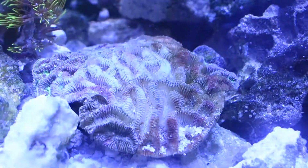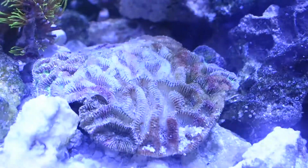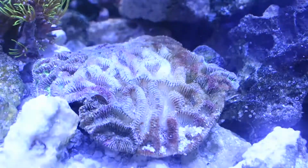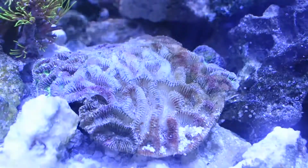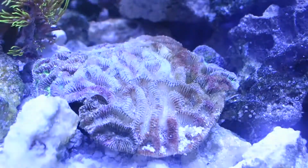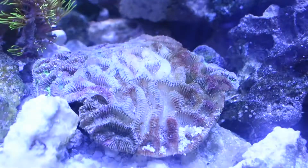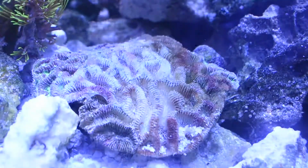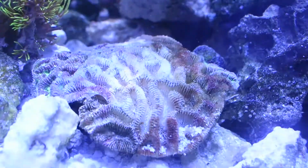And the next one is this stony coral. I actually got this one from my brother. He said it wasn't doing too well in his aquarium, so he gave it to me. Hopefully I could bring it back to life. I'll be spot feeding it, and hopefully that helps it out a bit, but we'll see. I'll keep you guys updated.